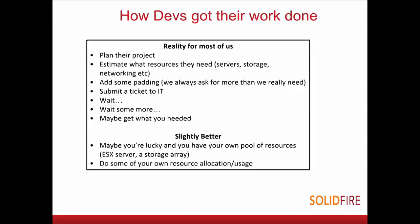So that's a tough way to work. It makes people unhappy. You don't get the resources you need to do your job. You're not effective, and it's extremely inefficient, right? So a slightly better model that we started to see a few years ago was devs being given a pool of resources of their own. So maybe they're running ESX server, or maybe they have a storage array, and they get to carve that up and administer it and use it on their own. That's slightly better. Still not great, though.